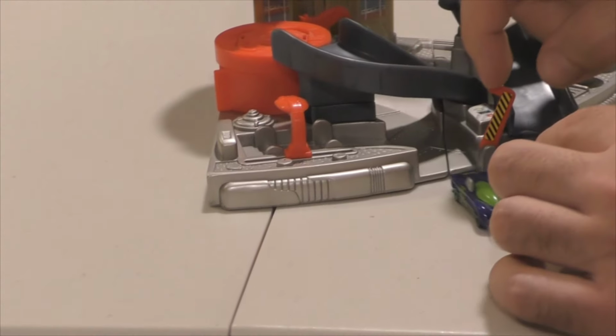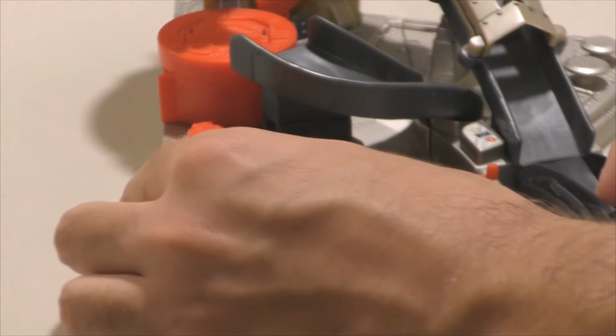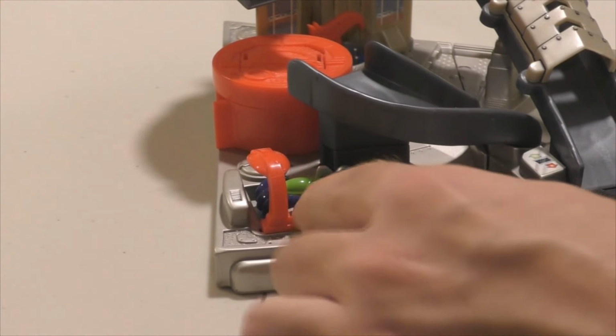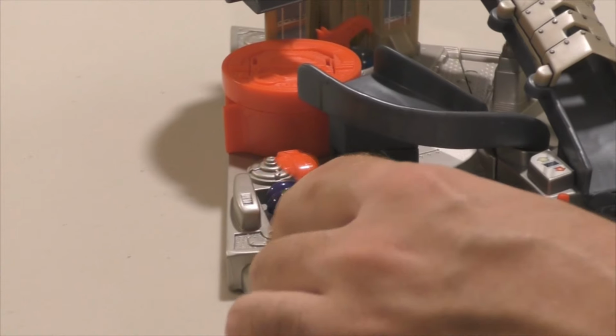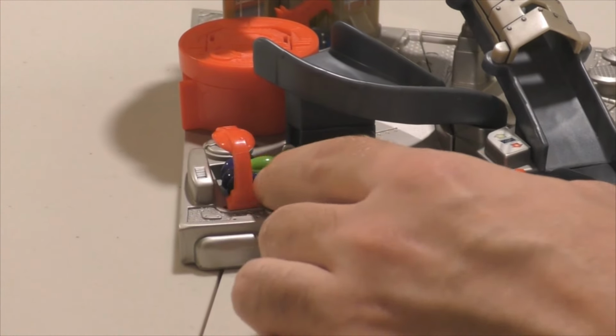And you can open that up and let him go. Come in here, and there's a tune-up spot. You can tune up your car. Right? I am a grown man. This is what grown men do.